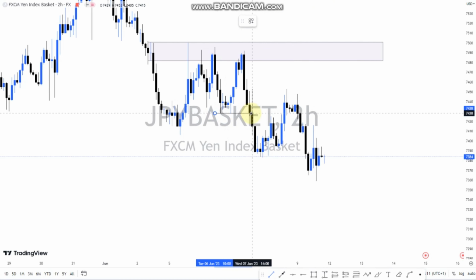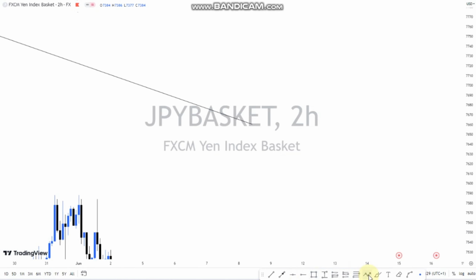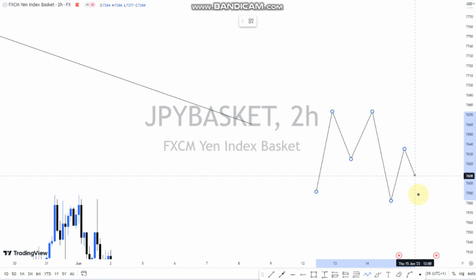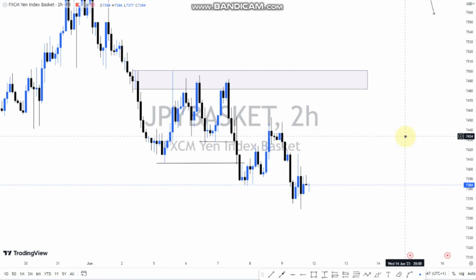See? That was the neckline. But the change of market structure, I mean the break of market structure, should be around this area here. The market breaks this neck. We all know that if we have something like this, a double top, we expect the market to break this neck around this area and push to the order block to go for a more impulsive move down. This is exactly what happened to yen basket around this area, as you can see.